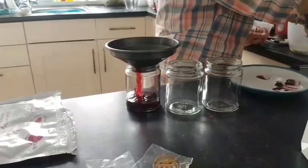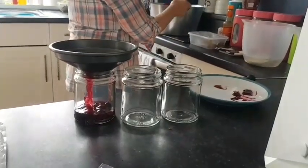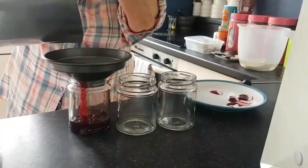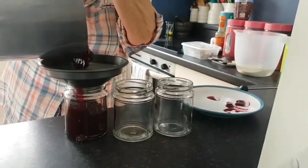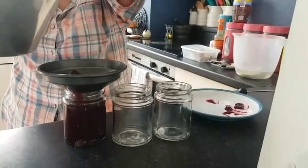What's happening now, Mother? I am sterilising the lids. And you gotta say, we're jamming. Jamming, jamming. I hope you like jamming too. That looks proper lush.